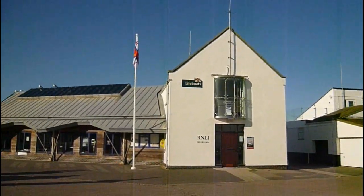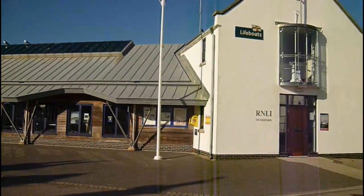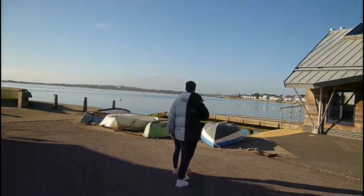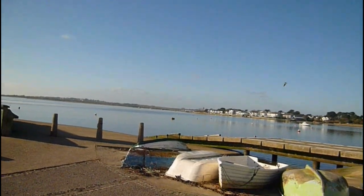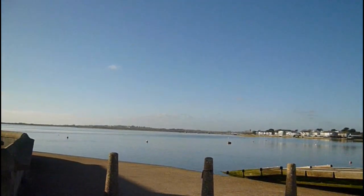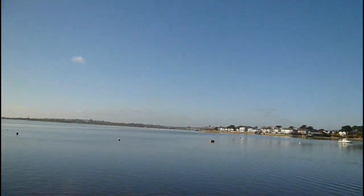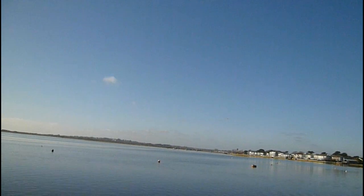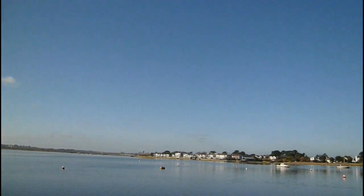Mudeford RNLI lifeboat station. You can of course come and fish inside the harbour here, and often if you turn up to fish off the quay and the tide is hurtling through, making it impossible, you've got quite deep water quite close in, and I've had a few bass and a few mullet and etc. out of here.